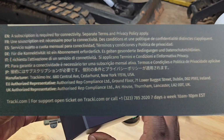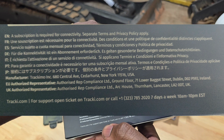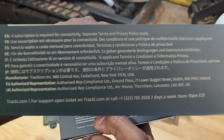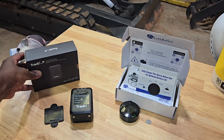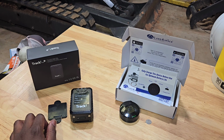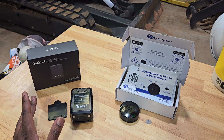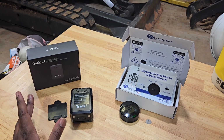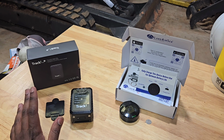On the box, it looks like there's a phone number and a manufacturing address. But other than that, that's all you get. So I don't know if it's an international company. You have to think about that: you're sending your coordinates to some company out in the middle of nowhere on the other side of the earth, and you don't know. I'm not really that concerned with it, but it is something to think about.